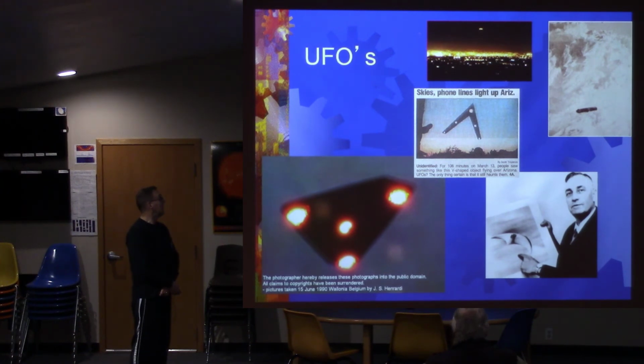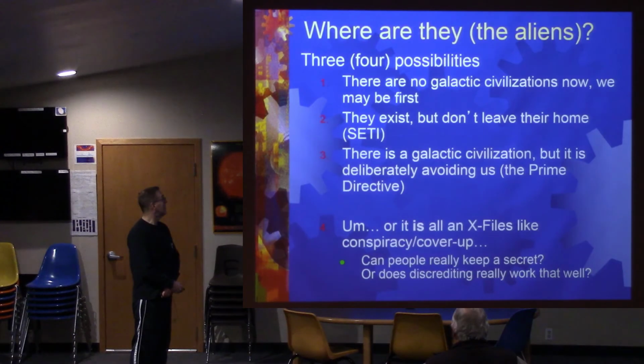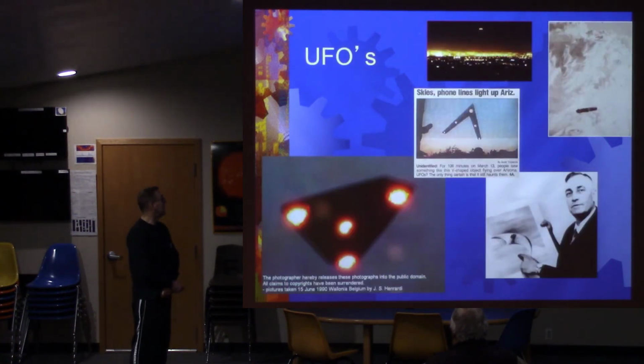But people are convinced that UFOs have occurred. We've got pictures of V-shaped things with lights on them. We have the Phoenix lights incident. I don't know if I have a slide of that, but no, I don't.